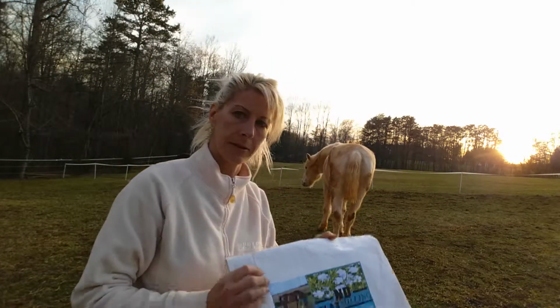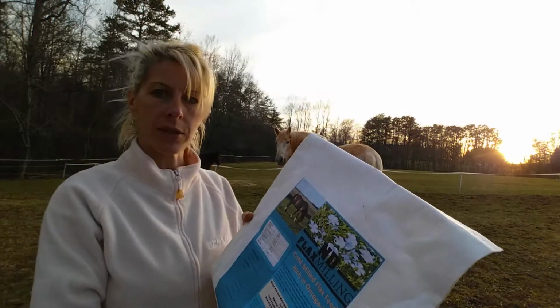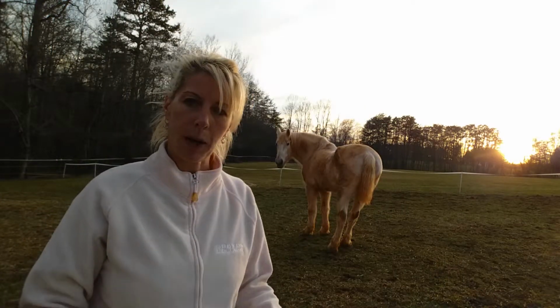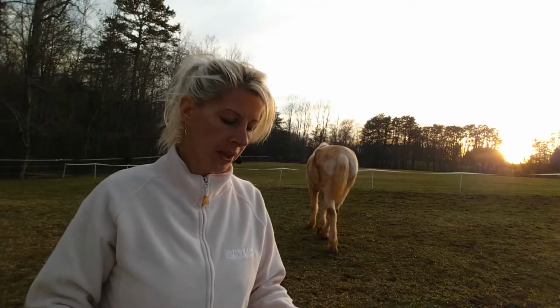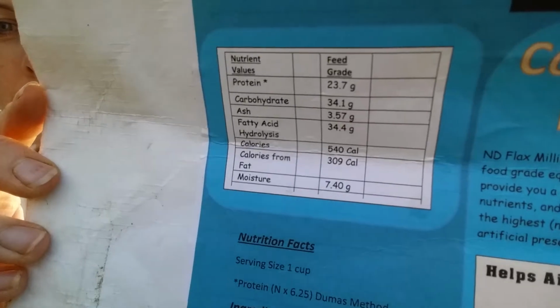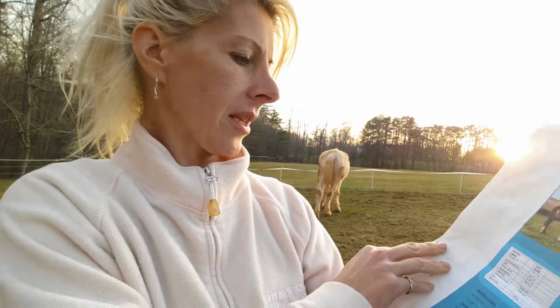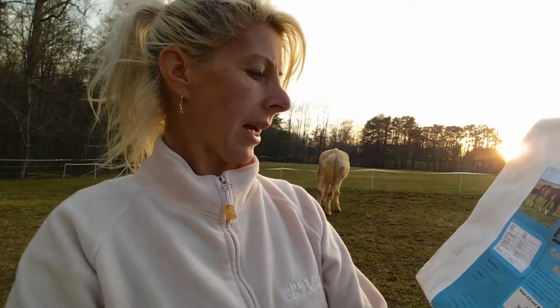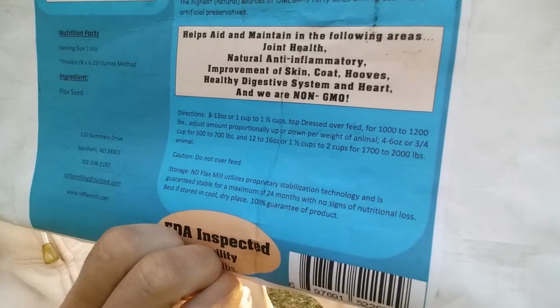So I used to buy it like this in a really, really big bag. This is a 25-pound bag. I used to buy it in a 50-pound bag, but I got tired of having these giant bags hanging around. And see, I'll show you this. There's the nutrition for it and the ingredients, and right here, how much to feed for your horse.